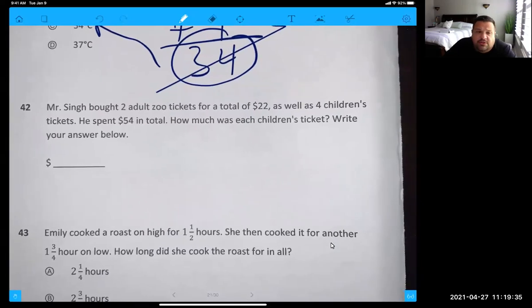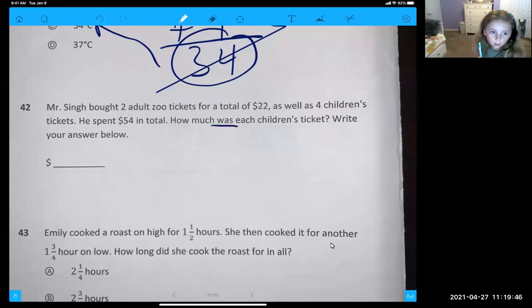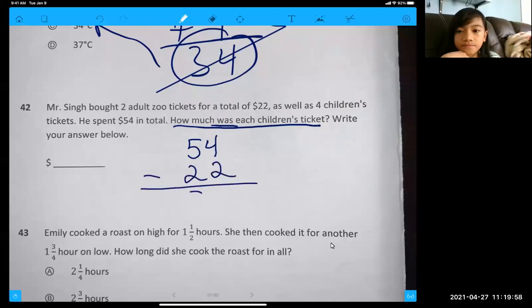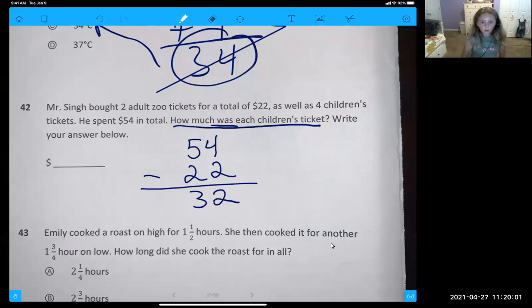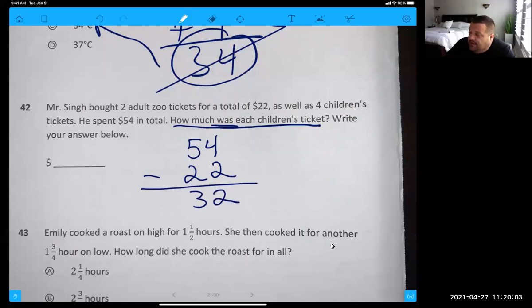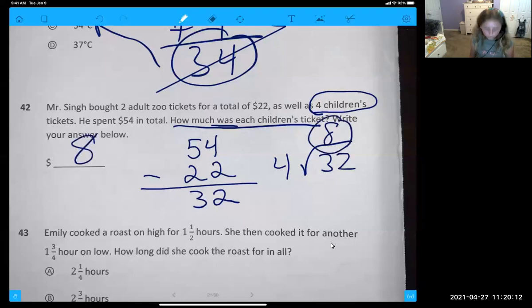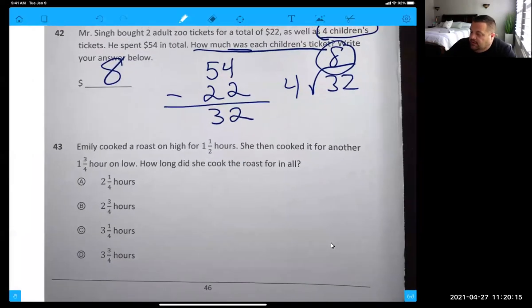All right. Do number 42, girls. And if you're at home, pause it. $2, $10 kid tickets. Children tickets. Well, we want to know how much the kids' tickets were, right? So we spent 54, right? We know the adult tickets were $22. So that gives us 32. So that means the kids' tickets cost $32. And how many did we get? 4. We have to divide by 4. Equals 8. Good. All right.